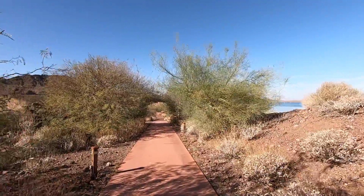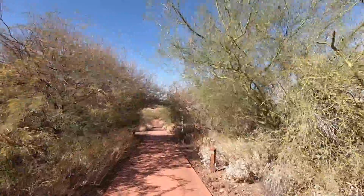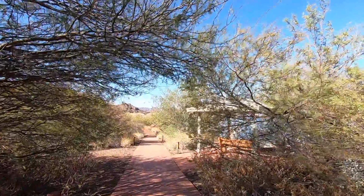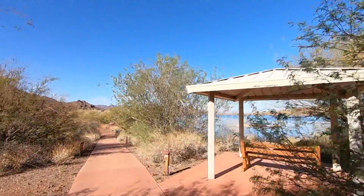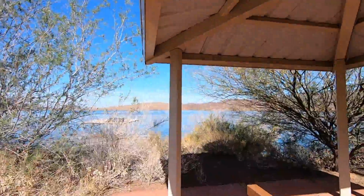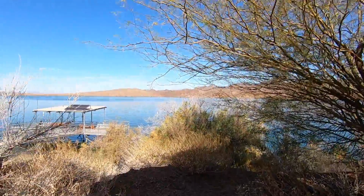Oh, look at that. Look how the shrubs have grown over like a little archway. There you go. And another bench. I think we're near the end. Look, there's a dock. We gotta head down there.